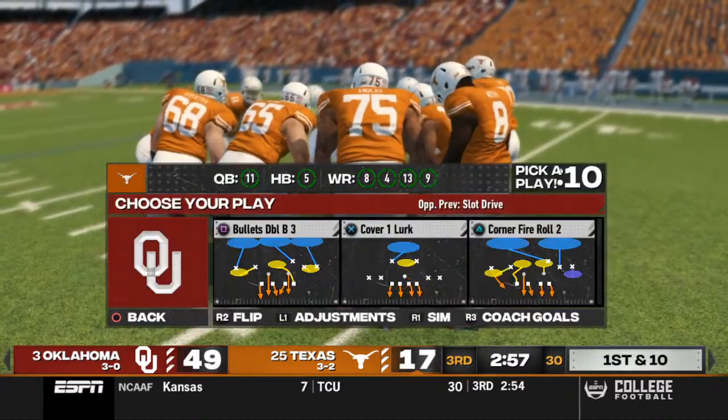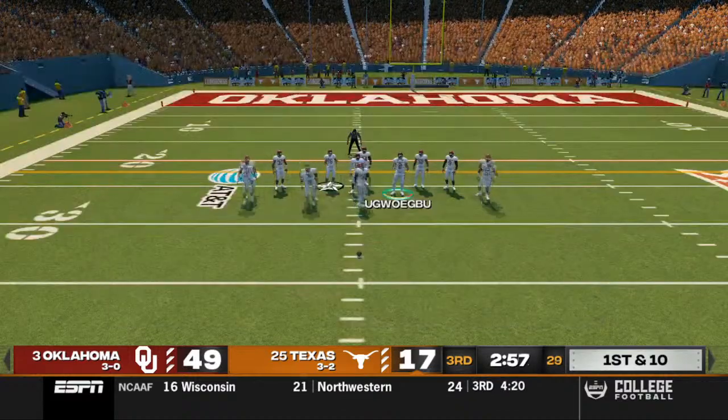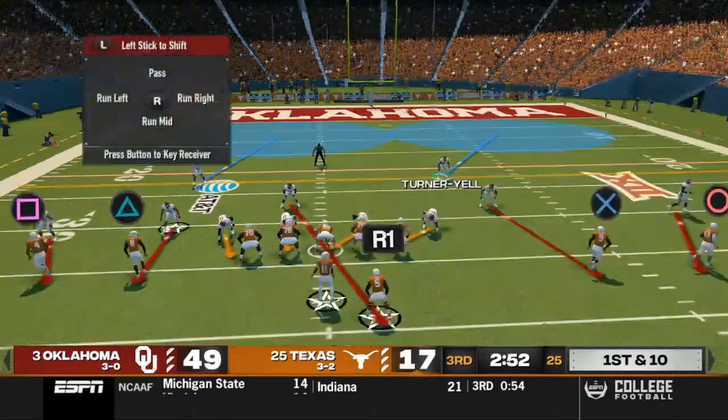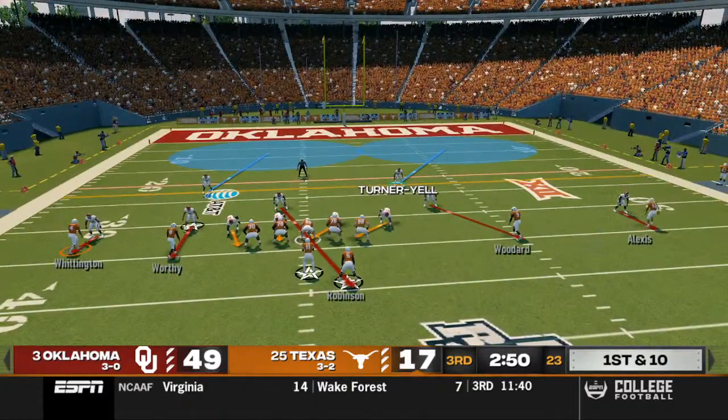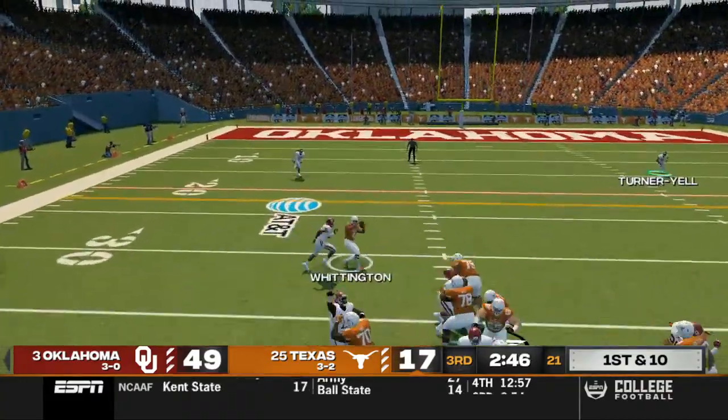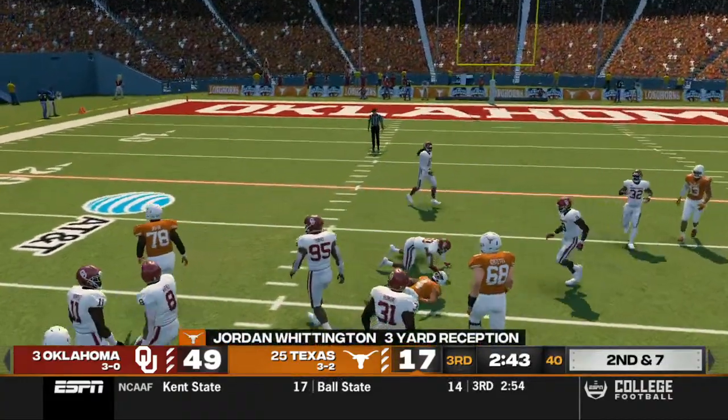Nice protection, good pass, and even a better catch. You can't ask for much more than that. And the quarterback didn't waste any time getting rid of that one. He took the snap and he threw it right out there. Catch it. He's got nowhere to go.